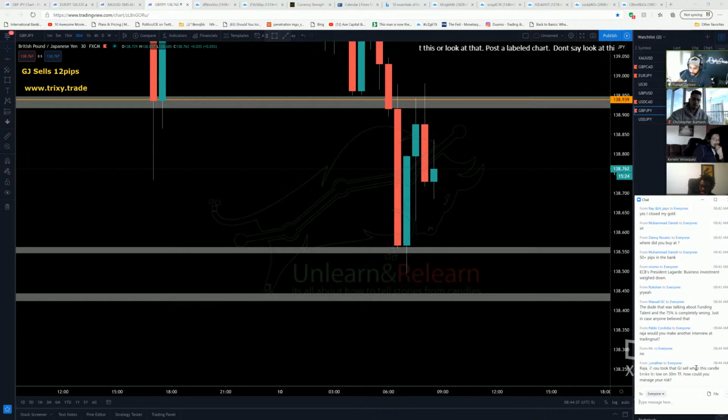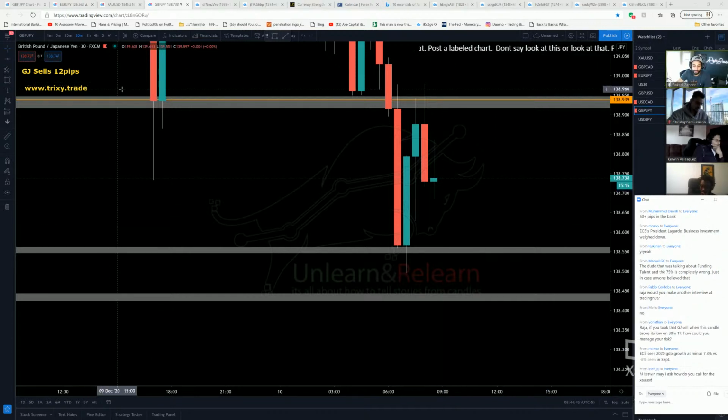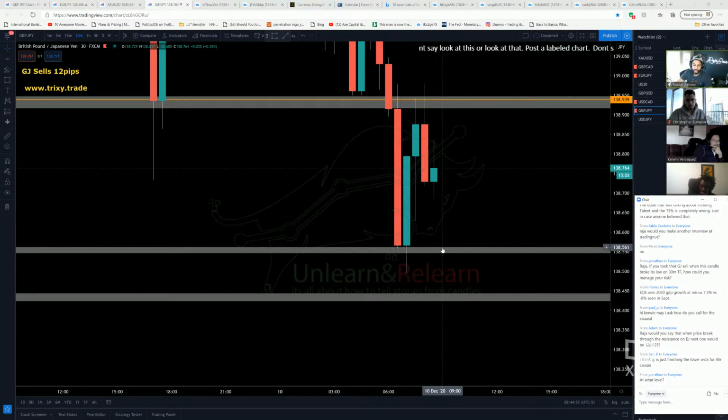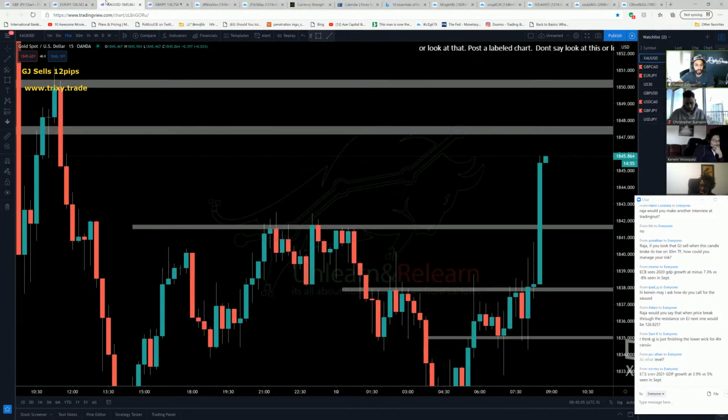If you took that GJ sell when this candle broke its low in the 30-minute time frame, how would you manage your risk? I would close 50%. That's how I would manage my risk, and I would let the rest run. Because with me closing 50%, if price hits my stop loss, I'm losing less than what I planned to lose. But if I close 50% and price continues down in profit, then it's still pretty good. Then I'm making at least some profit, but I'm removing risk from the trade if price is moving against me.